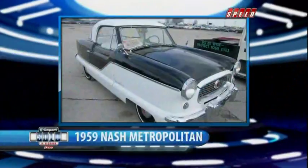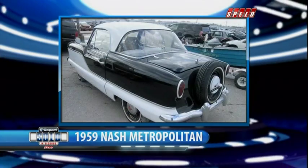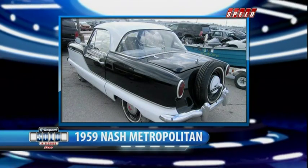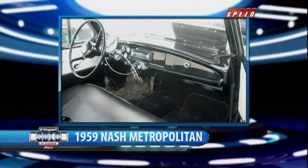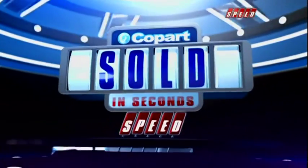The Final Four may be over, but there's one more to win in Indianapolis. It's a 1959 Nash Metropolitan. The subcompact 2-door coupe and its 2-tone paint has only normal wear and tear, has a clean title, and comes with Copart's run and drive verification.